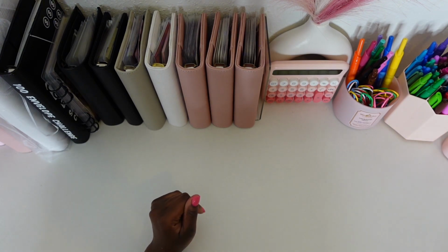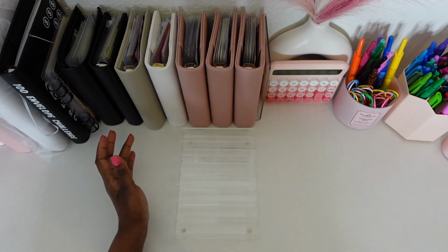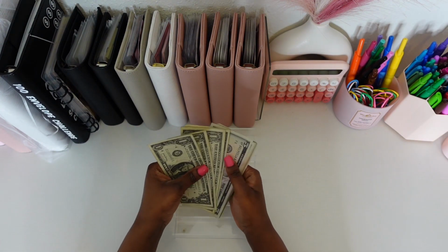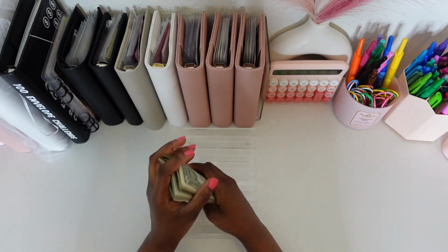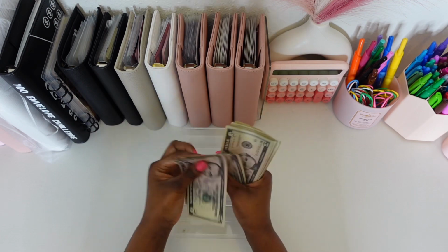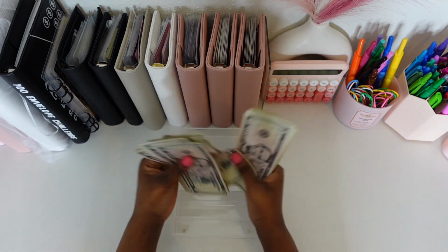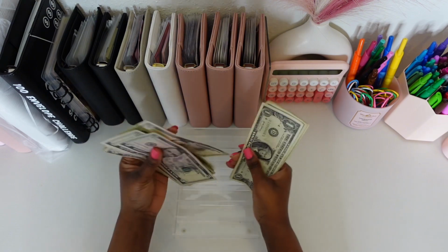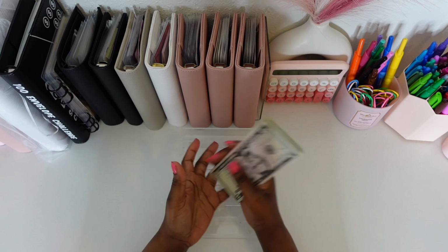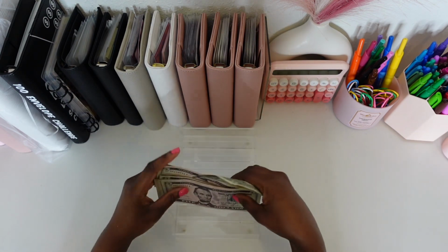So here we are today with our cash tray, and then we have our handy dandy cash over here, and we're about to get to counting. So yes, y'all, let's get into it. We have 5, 10, 20, 30, 40, 50, 60, 75, 76, 77, 78, 79, and $80. Okay, we're gonna see how far this $80 takes us today, you guys.